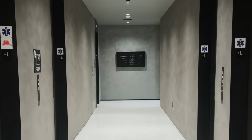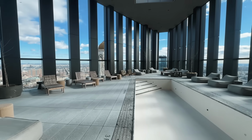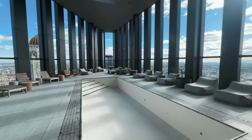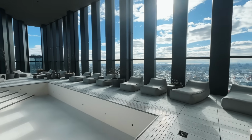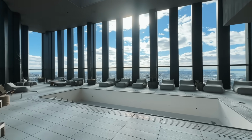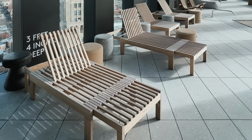This apartment was beautiful, but I actually think where this building really shines is in the amenities. Guys, look at this rooftop pool. When I saw this rooftop pool, my jaw dropped. This is the type of pool that you see in a luxury hotel, not a random apartment building in Brooklyn. I was literally speechless looking at this pool. Because it's technically an indoor pool, it's only available in certain seasons.